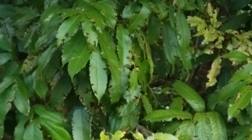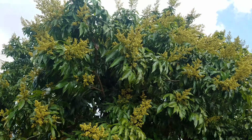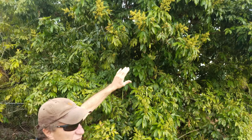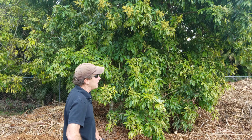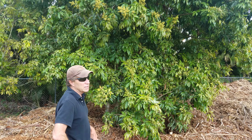A lot of these bloom panicles up here have had male flowers. You can see there's bees on them. They're already pollinating. There's a lot of male flowers because typically the male flowers open first, followed by the females. And now we're seeing lots of female flowers, which is a really good sign. So that suggests that we're going to have one of those really great years for lychee.